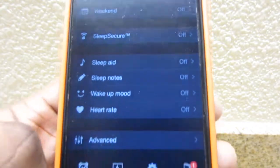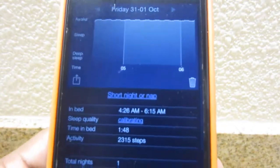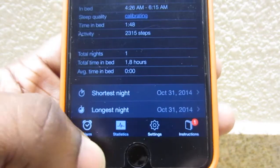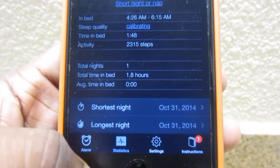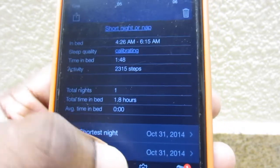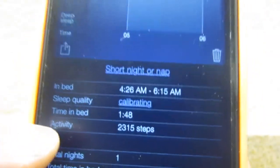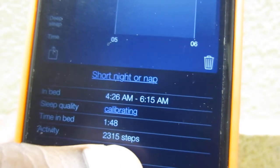It also shows you your sleep cycles and statistics, so you can click on that below in the settings right here, right next to the settings, and see how many hours of sleep you got. As you can see, your boy needs a little sleep right now. Also, this thing is counting your steps as well.